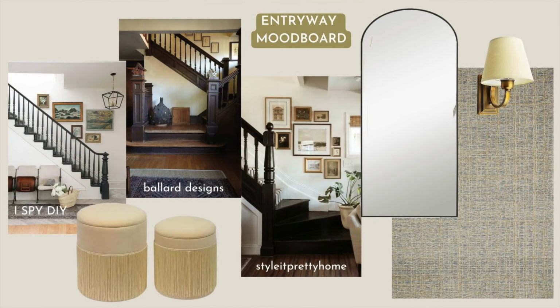What I'm planning on doing is adding a large mirror to help brighten up the space, make the space feel a little bit bigger. I also ordered some ottomans that have storage, so they can double as somewhere for you to sit to put your shoes on, but also you can store some extra overflow shoes in there as well.